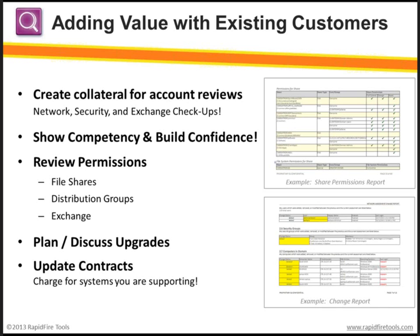Also, they're great for doing, say, a rights assessment with your current customer. In our Exchange module, we do delegate access and distribution lists. In the security module, we're looking at share permissions, both on a user-by-user and a share-by-share basis. In the network assessment, we're looking at security groups and user accounts. So it's a good thing to go through with your customer, maybe every 6 months or every year, just to make sure that things are how they need to be because oftentimes somebody can be added to the administrator group or you hire an intern that needs the same rights as a different person.